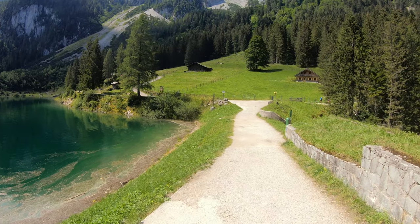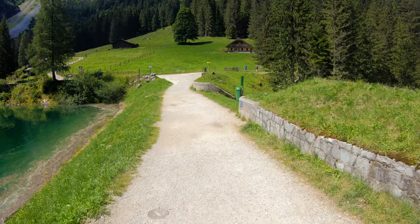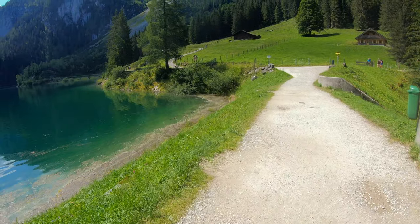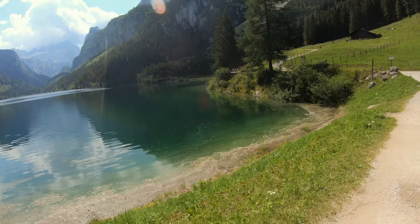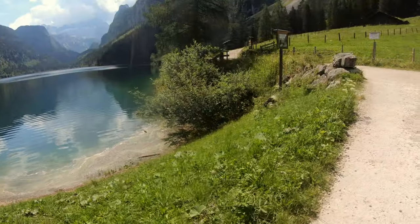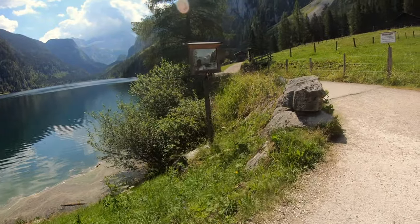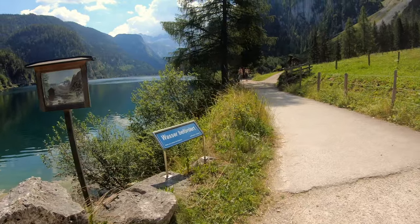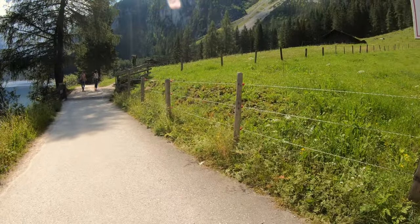So what can you do at Lake Gosau in summer? Well, my first recommendation would be to take a walk around the lake. The main lake has an easy pathway around it that can be walked in 45 minutes to an hour. The walk is smooth, flat, and offers plenty of benches for breaks. Many little waterfalls are crashing down the sides of the hills as you go. If you want to venture further out, you can hike up to the upper lake, which is an easy 1.5 hour hike. This lake is even less busy, and you will see cows casually wandering around.